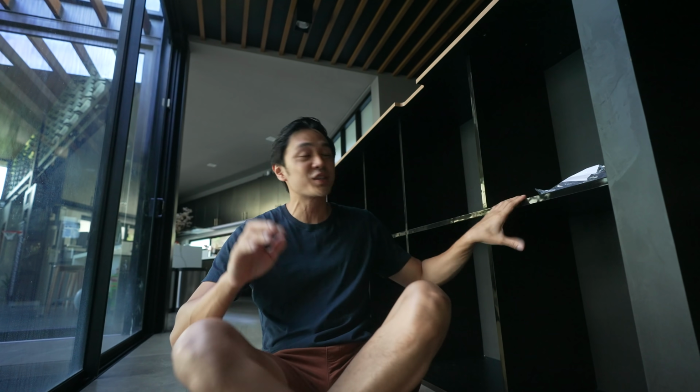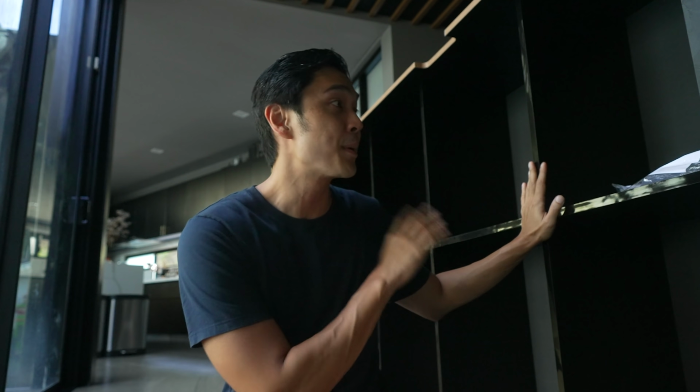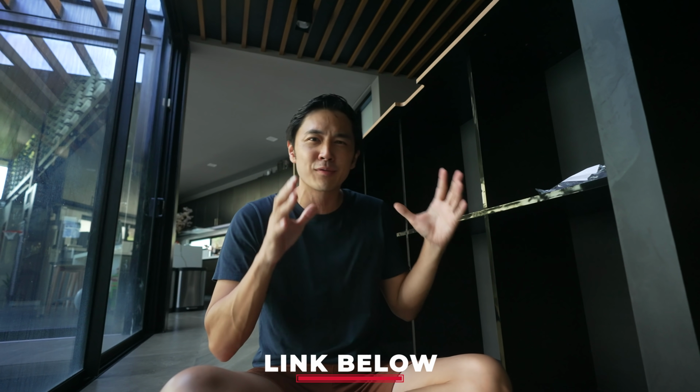But this is what you call a Murphy bed. This is from AVC Murphy bed. I'll put a link down below. But basically, it converts small spaces into a multi-function room.